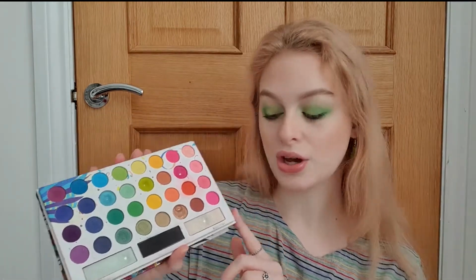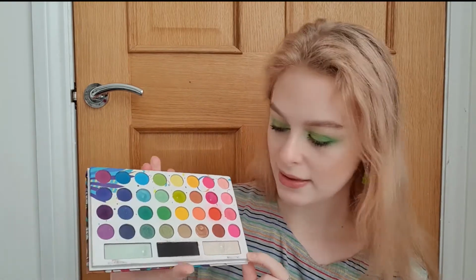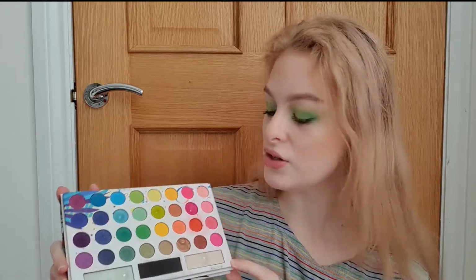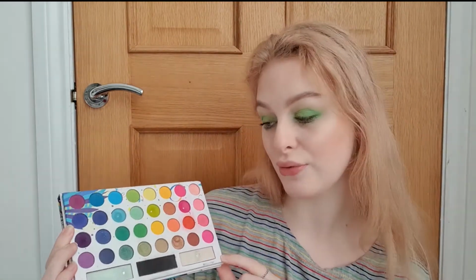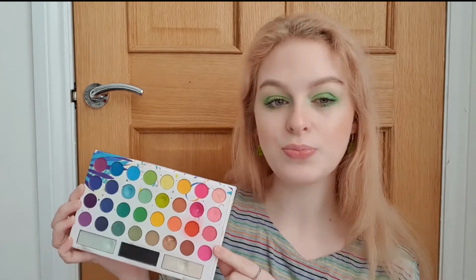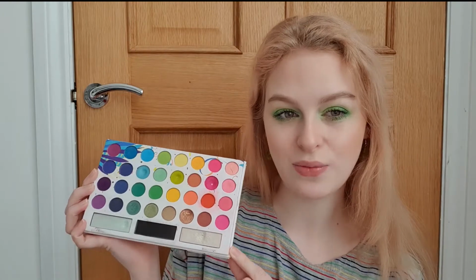I have used this for a total of 16 times since the beginning. I think this is the 3rd or 4th month that I've had this shade in, and since I have hit that 15 mark, I am just going to roll this out. I would probably keep it in if it was summer, and I know we're getting to spring, but I just don't see myself wearing this a crazy amount, so I'm definitely just going to take this out.